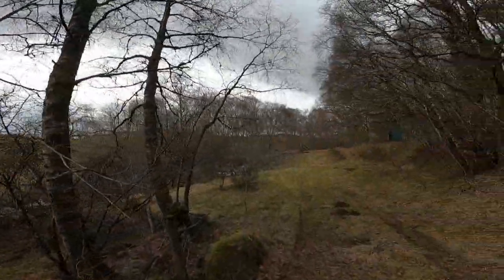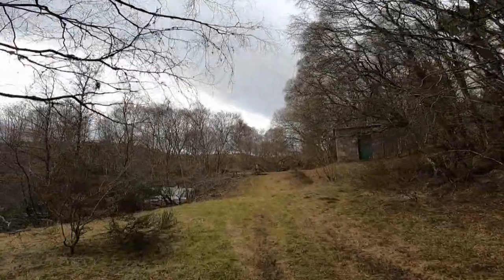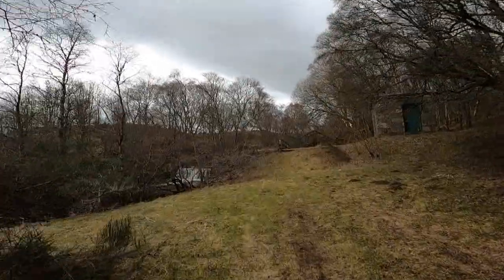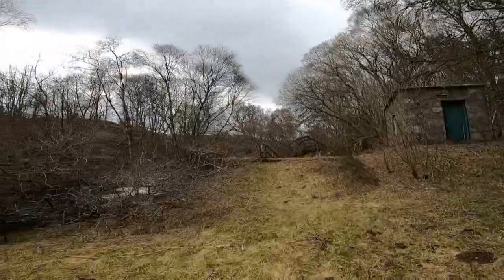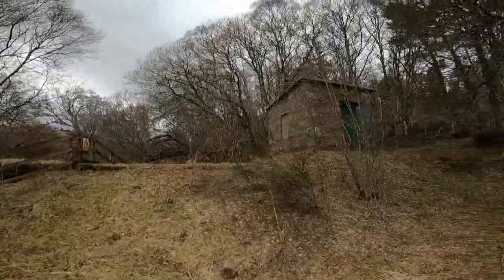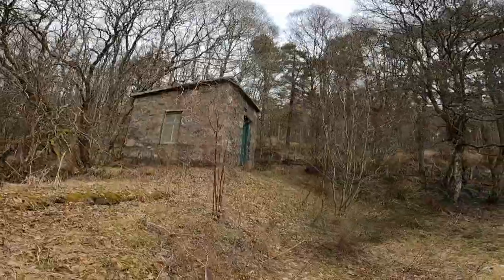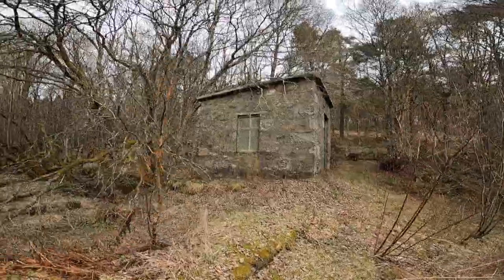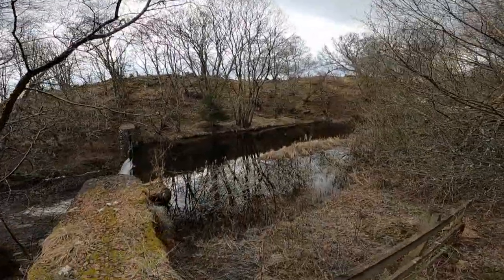I'm sure I just saw sheep or something. There's tons of sheep running about over here. Can you see that? Going up the embankment at the far side. Oh, I'm shivering, folks. I hope the image stability is working today. This is some little control shed here for the water. Yeah, look at this little pond.